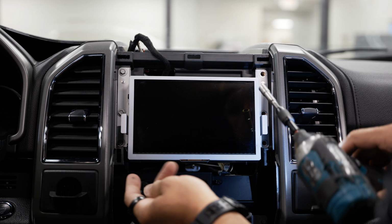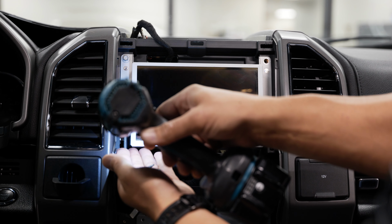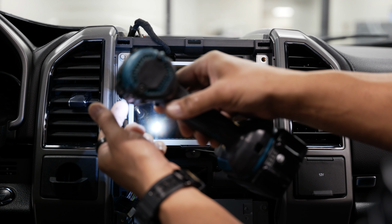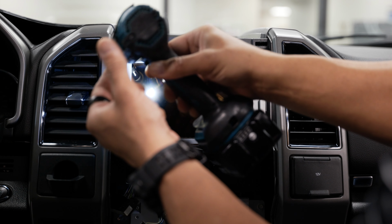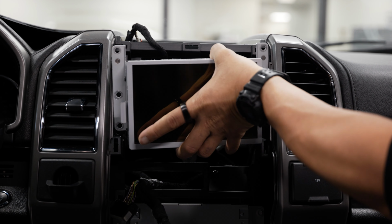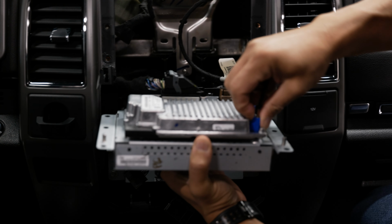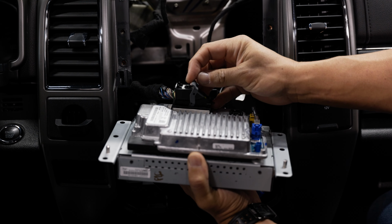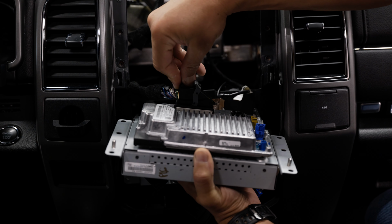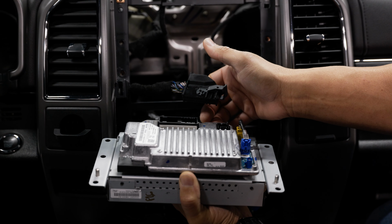I like to use a 7mm bit with a magnet at the end of it, just because these tend to fall down pretty easily. Kind of a tight space you're working in there. Now we get this radio module pulled out. We get all the connectors unplugged on the back side of it, and we got this lever style connector as your main harness going into the radio. You press down the center and you can spin that lever down to the side. It'll push itself out as it's spinning out.